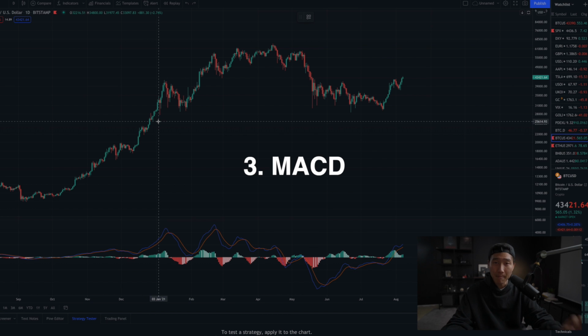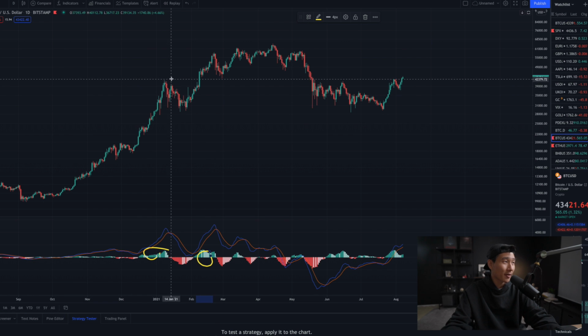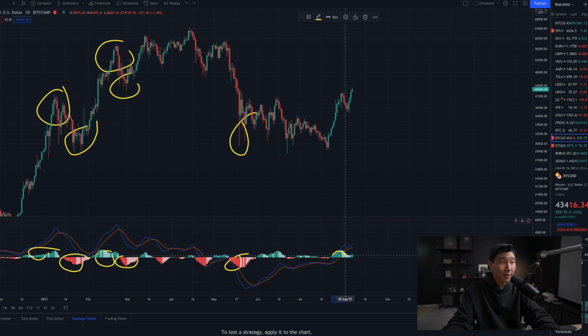Next is going to be the MACD, which is a very popular indicator to use alongside the RSI. Anytime we are in the greens, that is a good selling opportunity. Anytime we are in the red, that is a great buying opportunity right over here. So right now we are in the greens. It could do something like this and it can dip below.